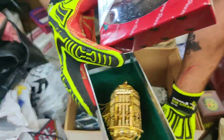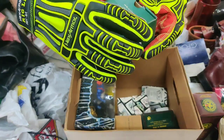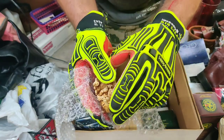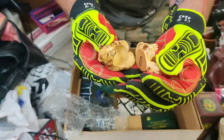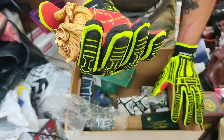Reed and Barton Millennium Ornament. Pretty neat. Harmony Kingdom, the original box figurine. Wow. Look at this. That's pretty amazing. Part just like that. Charm box. That's really pretty.